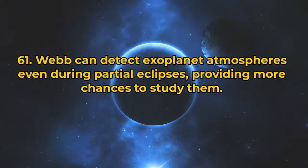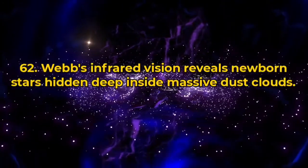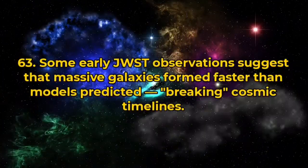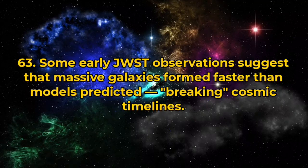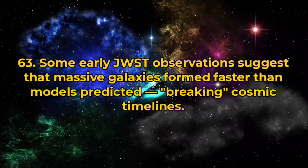61. Webb can detect exoplanet atmospheres even during partial eclipses, providing more chances to study them. 62. Webb's infrared vision reveals newborn stars hidden deep inside massive dust clouds. 63. Some early JWST observations suggest that massive galaxies formed faster than models predicted, breaking cosmic timelines.